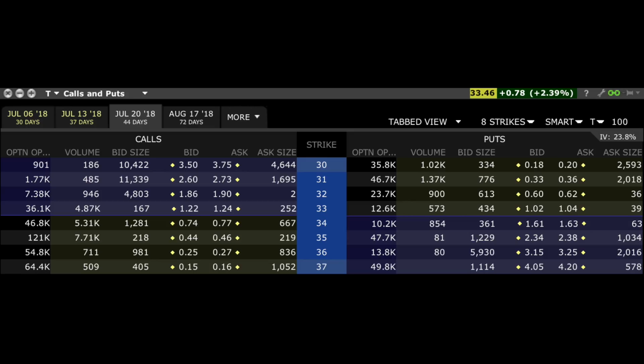Firstly, stock options are relatively illiquid compared to their common stock equivalents. As you can see by examining AT&T's option chain, there is a real bid-ask spread for each of the strike prices in the options chain. As an options seller, which is what we're doing in a covered call strategy, you should always budget to receive the bid price.